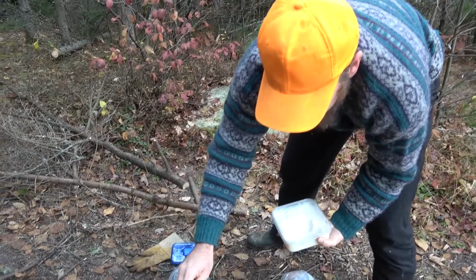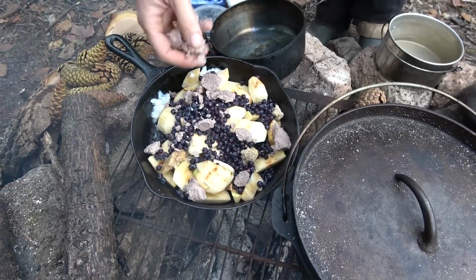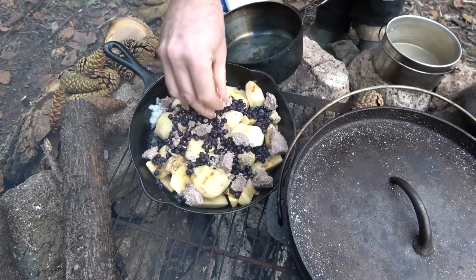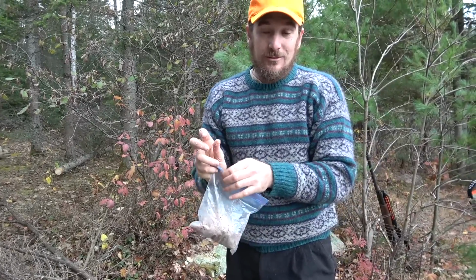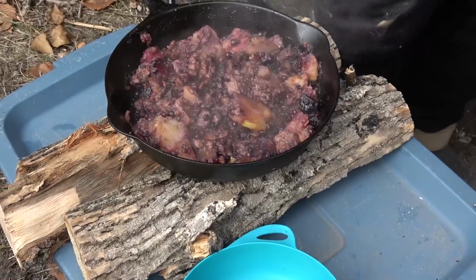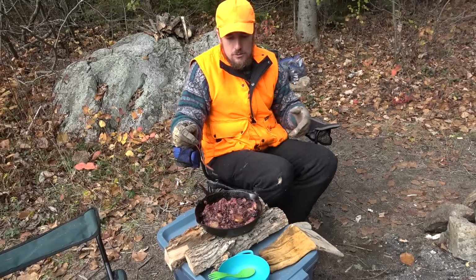We had acorn flour before baked into a cobbler. Berry cobbler, yeah, with apples, I think it was, and blueberries. And walnuts? Possibly some black walnuts in there too. Yeah. And it was really good. It wasn't bitter at all. So the trick is, I guess, to get the right amount of tannins out.